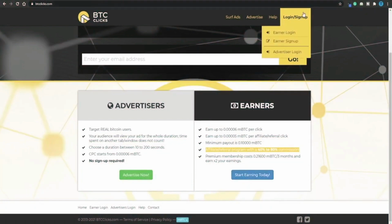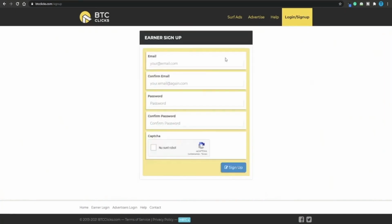You can also click on the Login or Sign Up button, enter your credentials, your first and last name, email address, and so on, and eventually you should be able to use the website in order to get some easy money. Now this is how the form is going to look. As I mentioned, enter your email, confirm that, enter a password, and you are all set. I'm not going to walk you through that process because I'm quite sure you can manage that on your own.